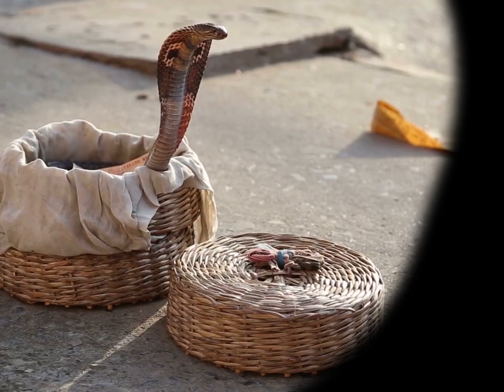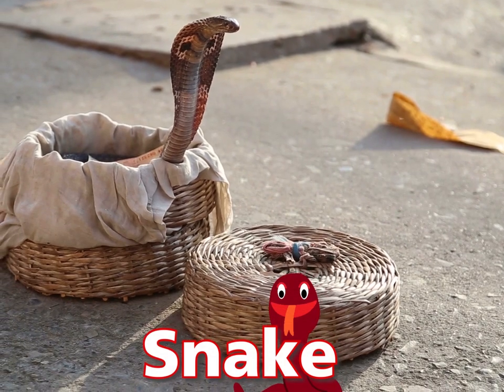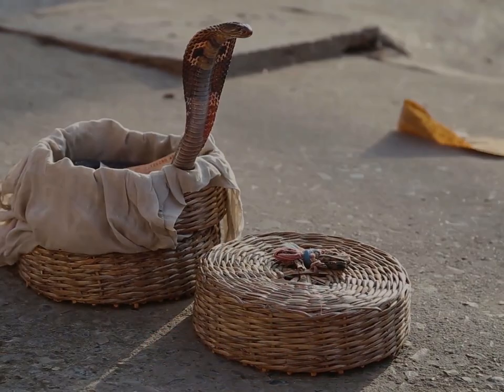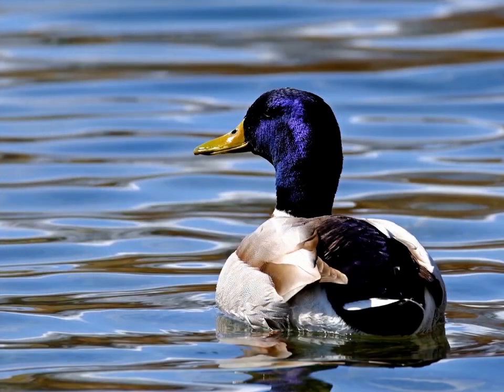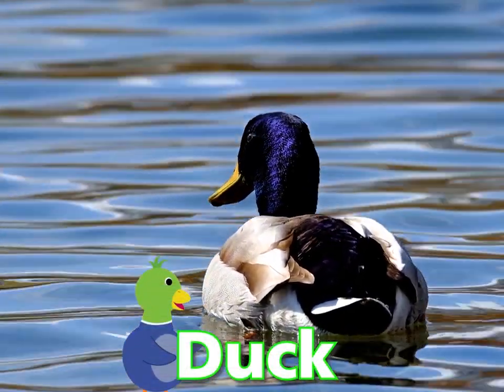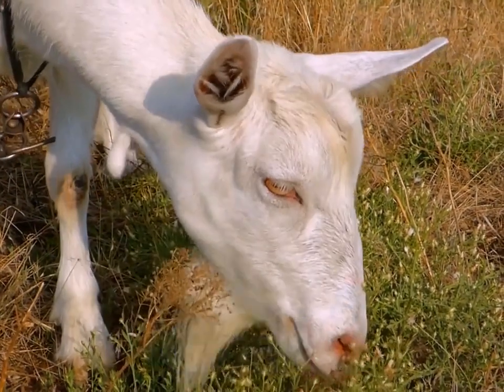Who has scales but no arms or legs? Snake. Who has a yellow bill and webbed feet to help him swim? Duck. Who has a fuzzy beard and lives on the farm? Goat.